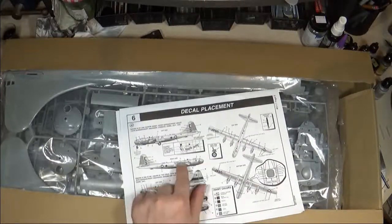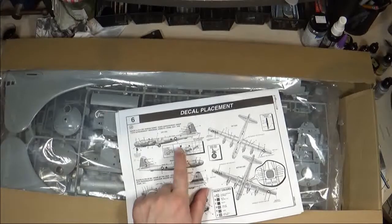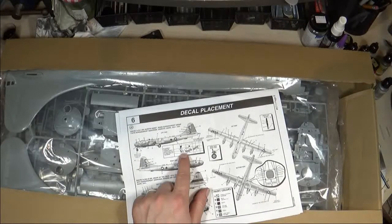And then it comes with two different versions. One of them here is Hump and Honey, the first one.